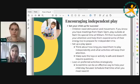This could look different for every family. Some people know their schedule ahead of time. Others, you're just answering the phone, putting out fires all day. It can look different for everyone. But the key is that you feel structured in your approach. So have your 5 minutes when you know that you can dedicate that time.